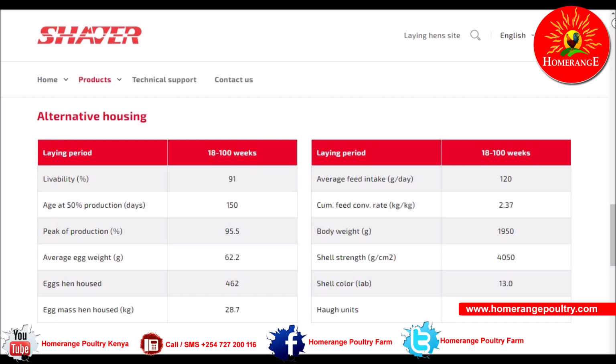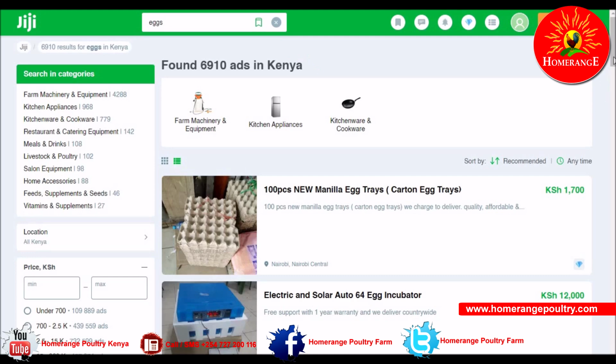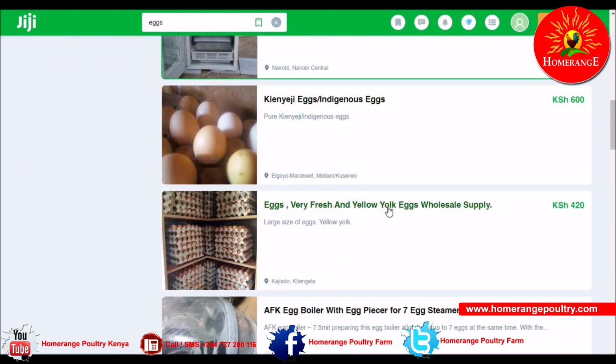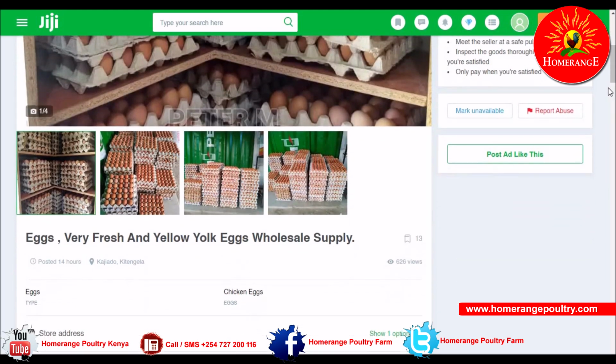Now, for this exercise, I had to really establish what are the local prices that farmers are selling their eggs. And to do this, I just went to a website that is called gg.co.ke, and on this website, it is pretty easy for you to be able to establish prices because there are very many farmers out there and they're just selling their eggs. And if you check on this website, you'll be able to see that most farmers are selling a tray of eggs or 30 eggs for 420 shillings. So let's use this figure because this is a farmer. So this farmer is selling a tray of eggs, 30 eggs for 420 shillings. If you divide that, it tells you that one egg, he's selling it for 14 shillings.